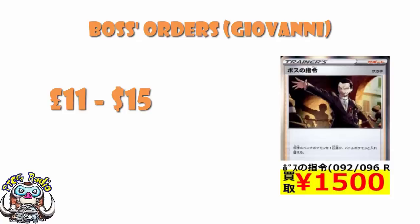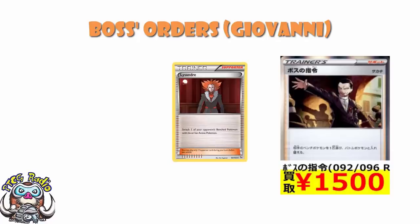That's ludicrous. Absolutely ludicrous. Means they're probably going to be selling it at somewhere around $25 to $30-ish. And it means that that's going to be a bit more expensive when it comes out over here. Now, worth reminding you that Boss's Orders is just an alternate name reprint of Lysander, so I think that probably helps to explain why it's so good.